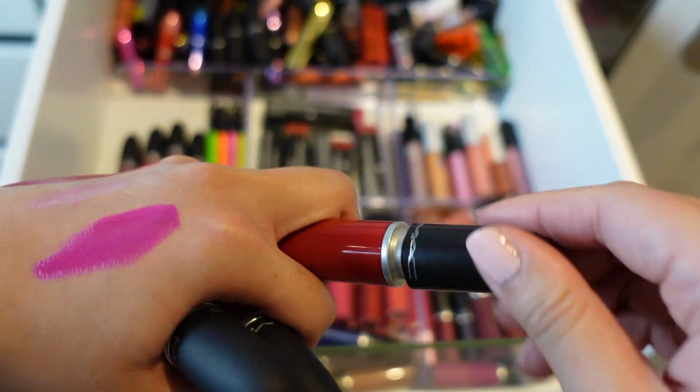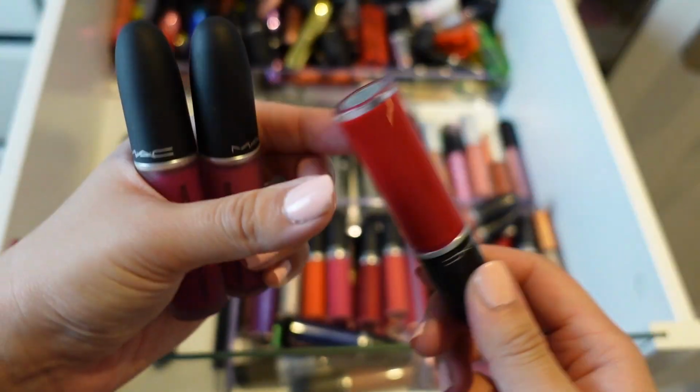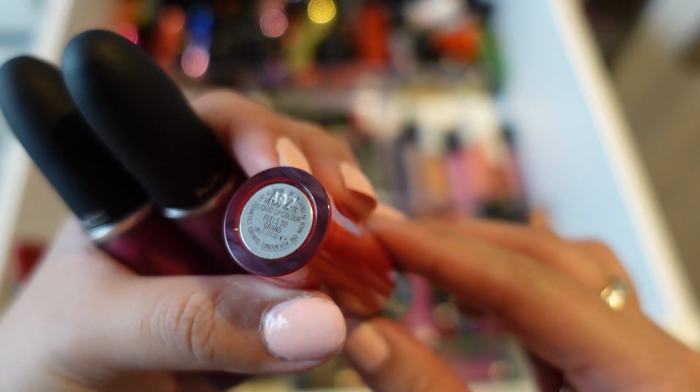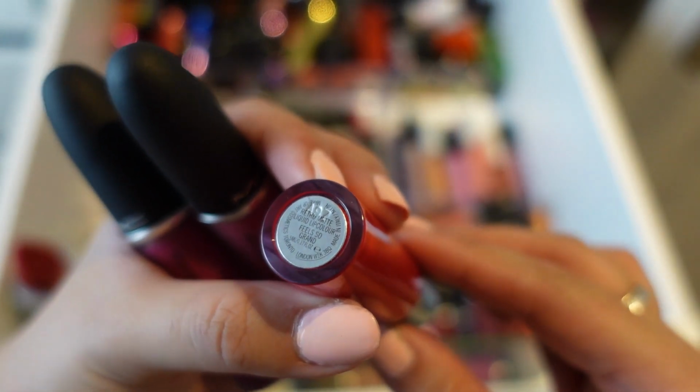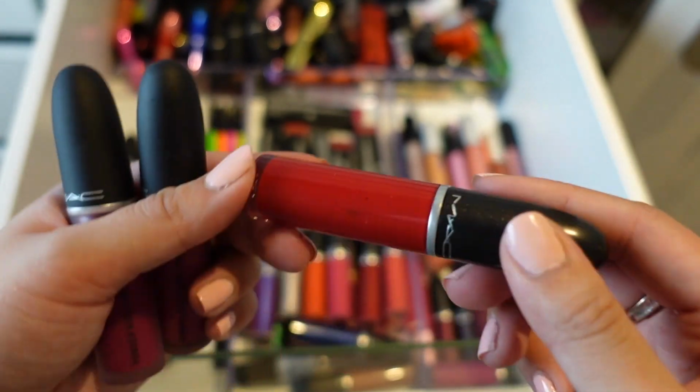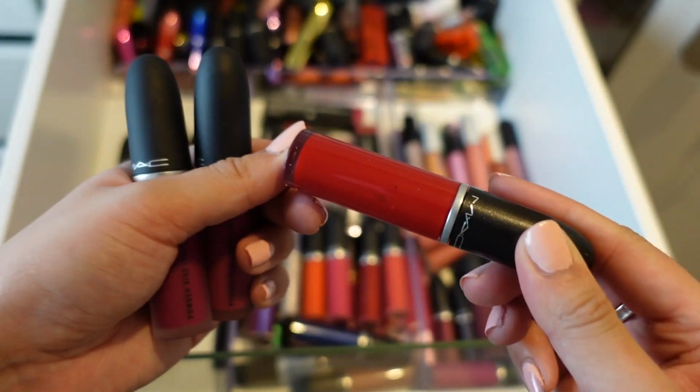You know what? I haven't worn a red lipstick in such a long time because of my hair, so I can't wait to dye my hair back to black and just wear a red lipstick. This is in the shade Feels So Grand. Such a beautiful lip color. I need to get a new one because this used to be my go-to red liquid lipstick.